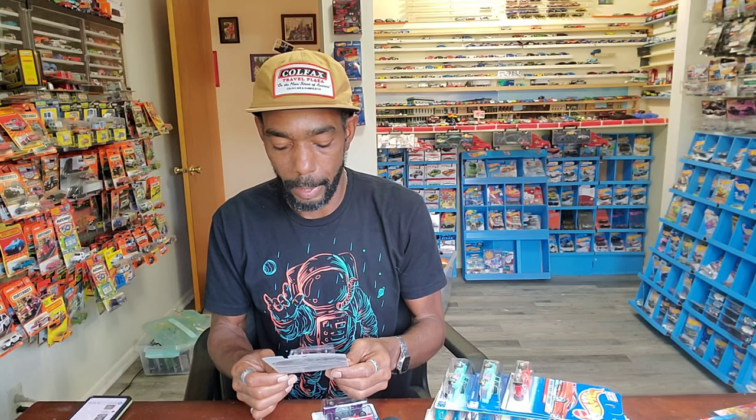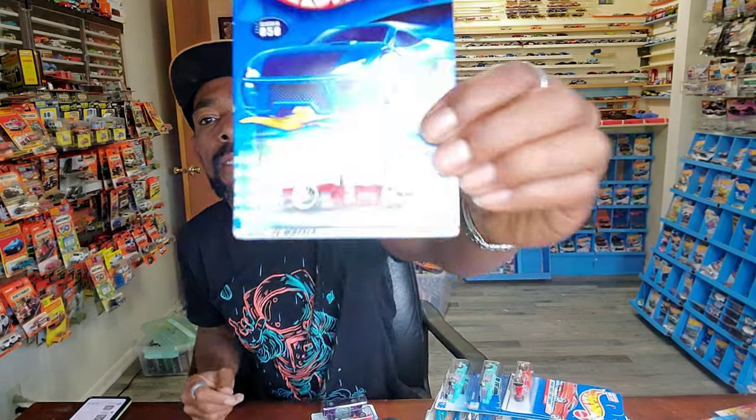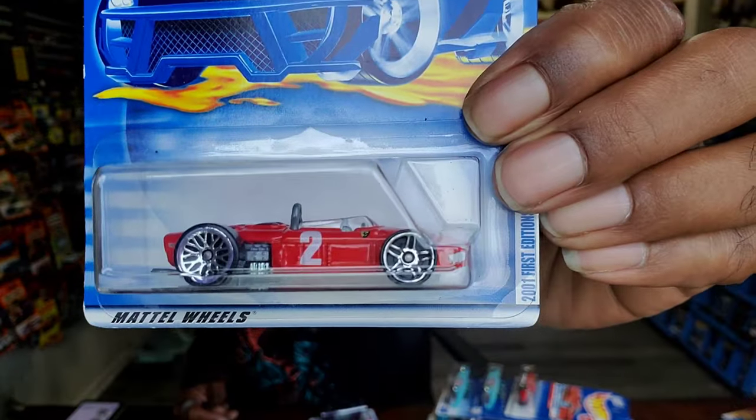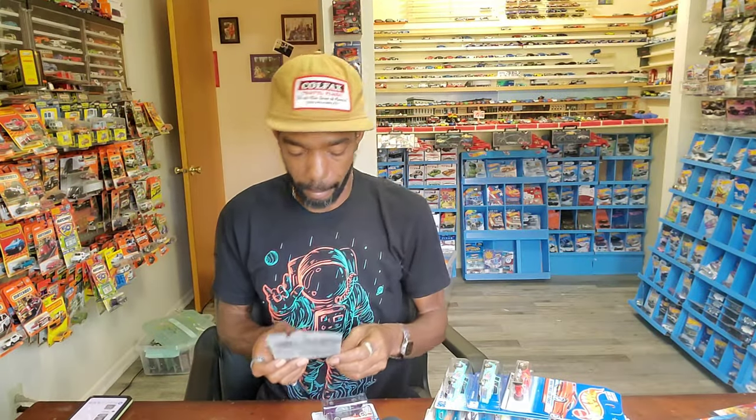And lastly, got a really cool 2001 first edition Ferrari 158. And I have two of these, so I'm going to have to open one. We're going to do a proper Ferrari video for that.